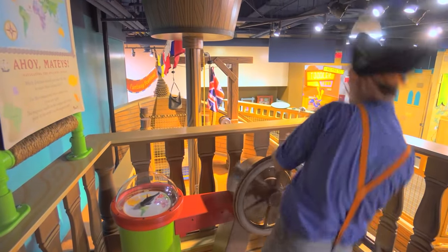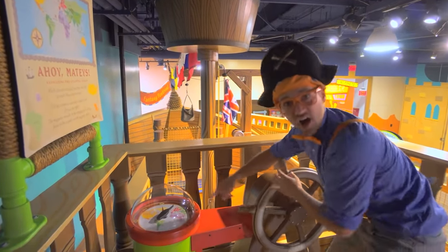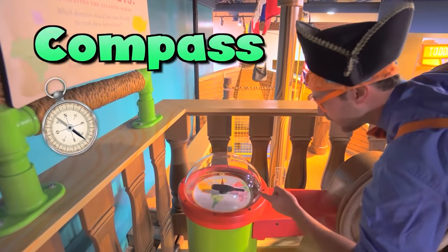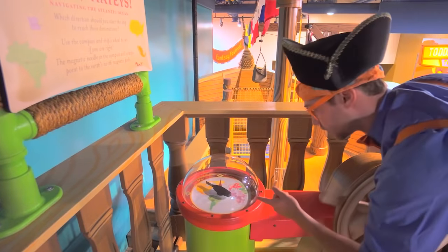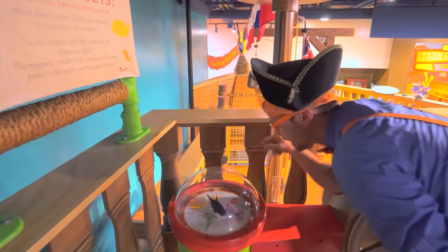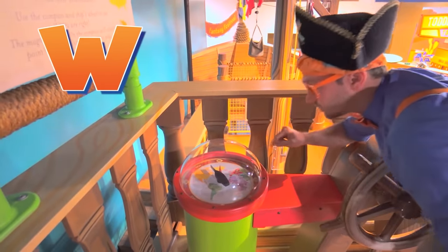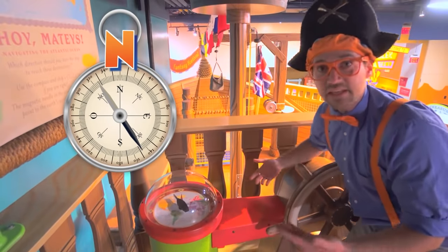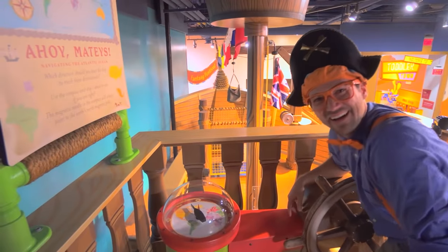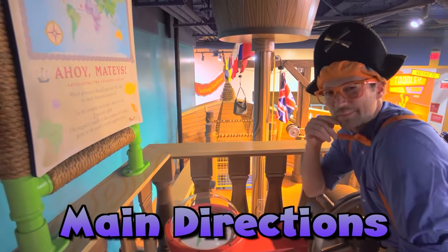Ring, ring, whoa, whoa. Hey, look, a compass. Wow, do you see that arrow? It points to the direction that we're going. Huh, interesting. N, E, S, W. North, East, South, West. Huh, those are the main directions. It's kind of tricky to remember.